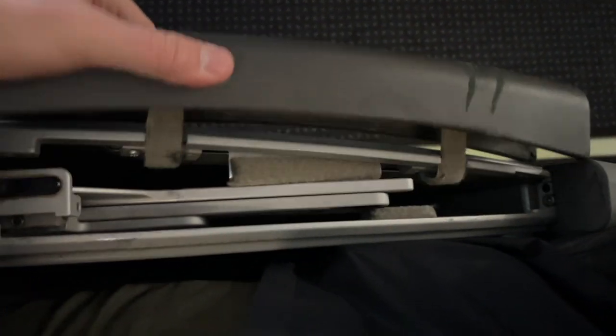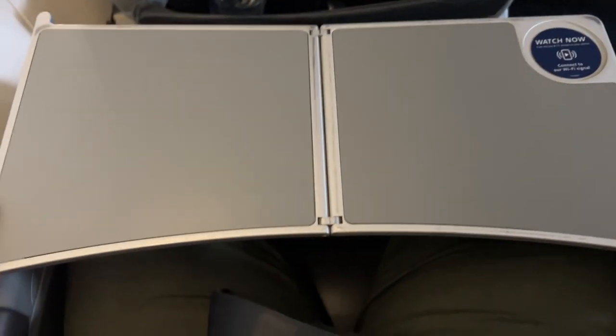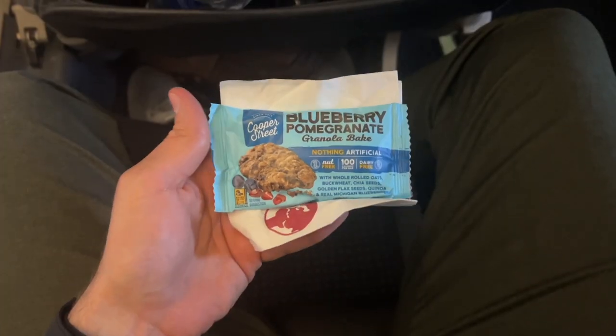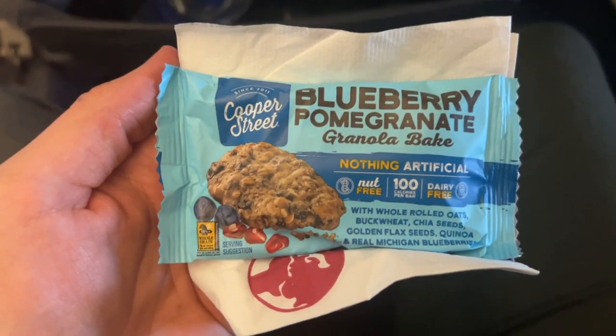Let's take a look at the seat. There's a little bit of tape on here, it looks like, but it's okay. You know, the standard tray table there in first class. Wow, we're really in luxury now. We got the blueberry pomegranate granola bake.